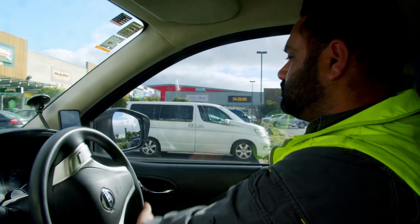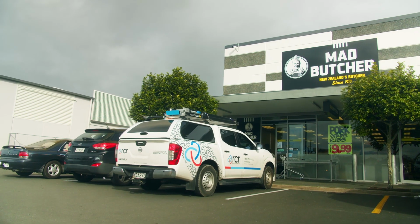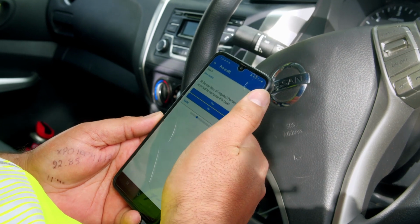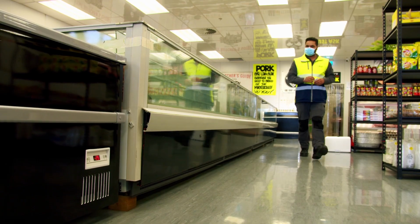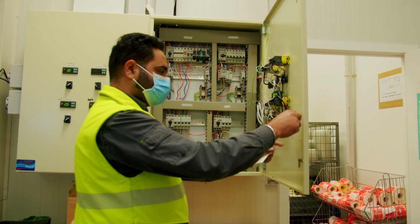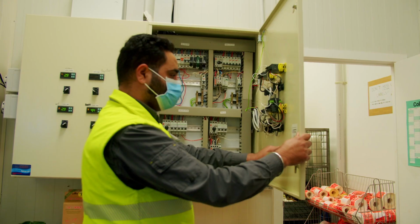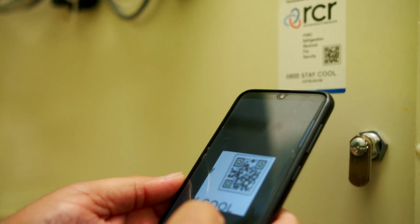With RCR Infrastructure becoming New Zealand owned and New Zealand business, we were needing to change over all of our systems. I was really keen to look for something that was customer focused. Our customers wanted to have quicker updates, so we've given them the Customer Portal where they can see in real time what's planned, what we're doing, quotes that are in there, invoices that need to be paid.